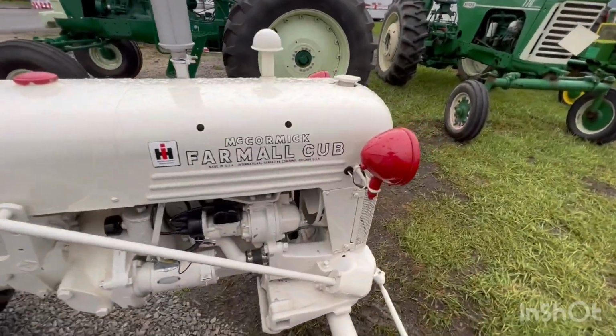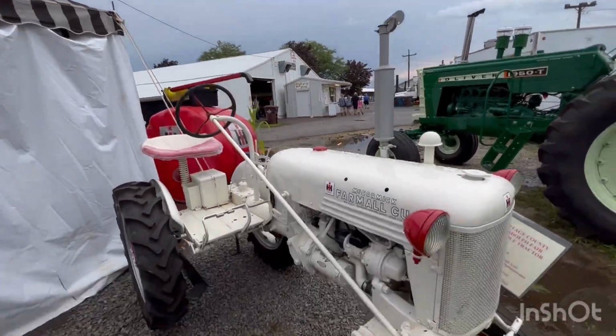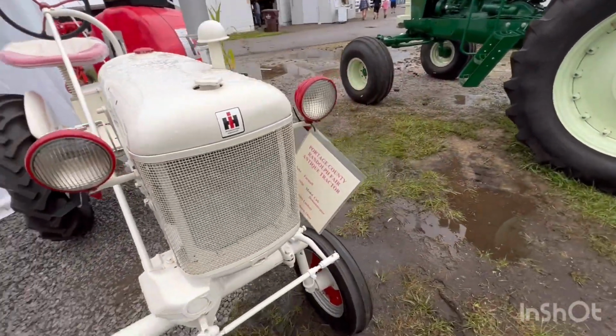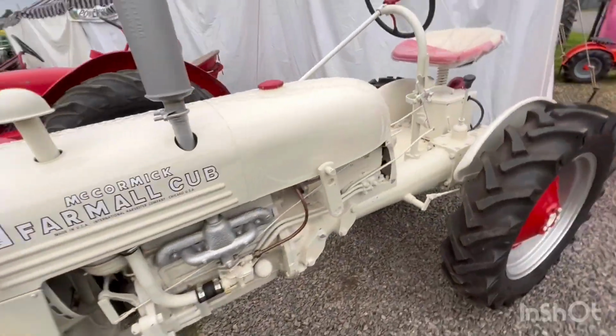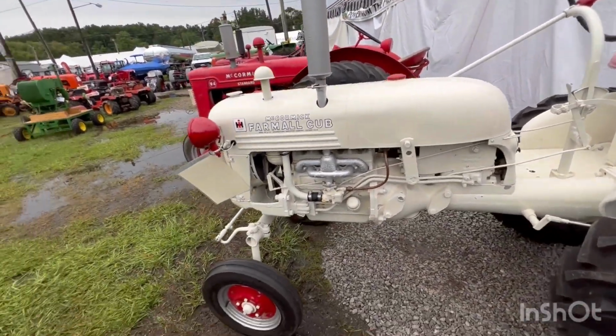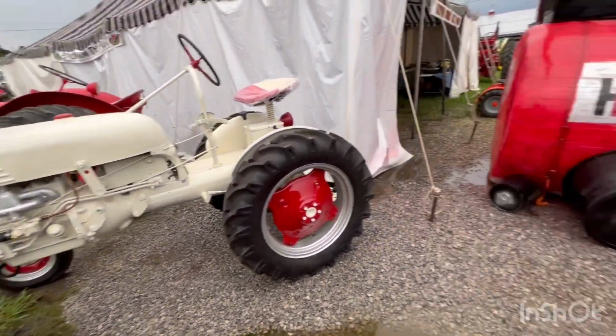Oh, here's a demonstrator Cub. Yeah, the poultry barn's over there, so they're doing some auctions right now. 1950 Cub demonstrator, white. If you don't know the history behind those, I'd look them up because I really am not in the mood to tell that history right now.